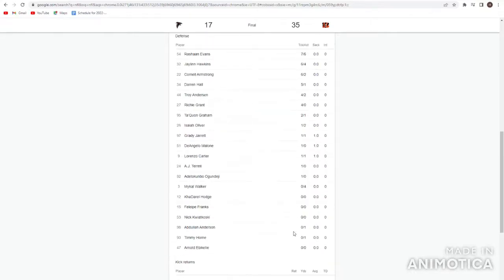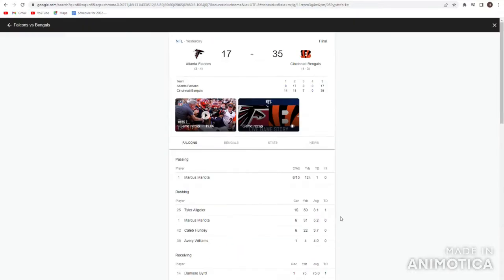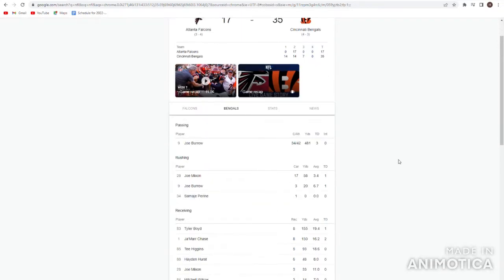I mean, we had one good driver running the ball. That was really it. Offensively, they just could not keep up. I'll put it that way. They got outpaced. Joe Burrow is money. 34 for 42, 441 yards and 3 touchdowns. He plays like this every week. They're gonna go undefeated.